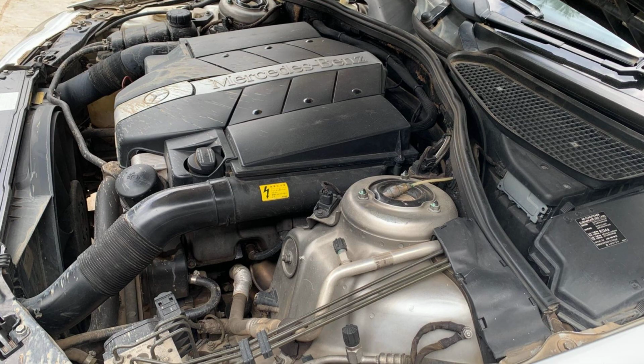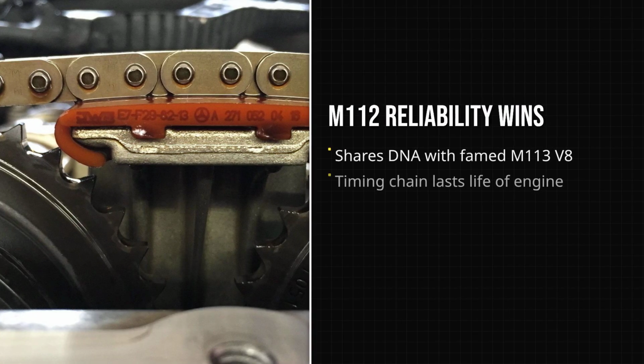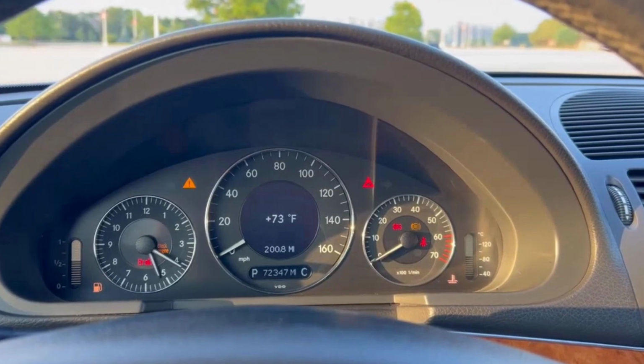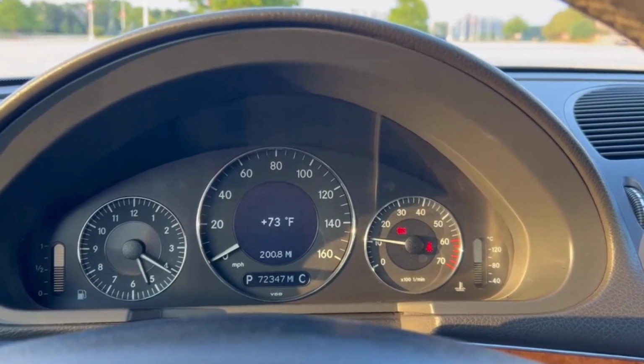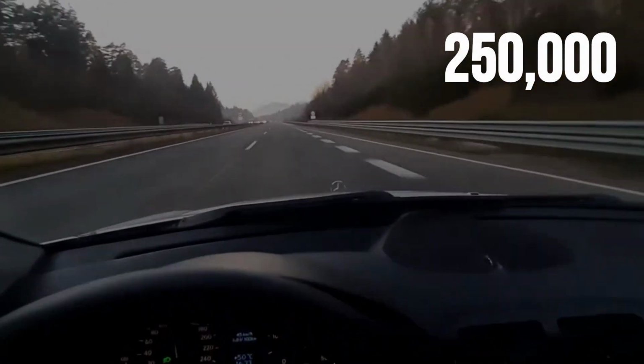The M112 naturally aspirated V6 is the smaller displacement sibling of the M113 V8. Same design philosophy, same timing chain architecture, same proven reliability track record. This engine has no documented widespread failure mode. It runs on regular 91-octane fuel, takes a standard oil filter, and owners on Mercedes forums document 200,000 to 250,000 miles on original internal components with nothing but scheduled maintenance.